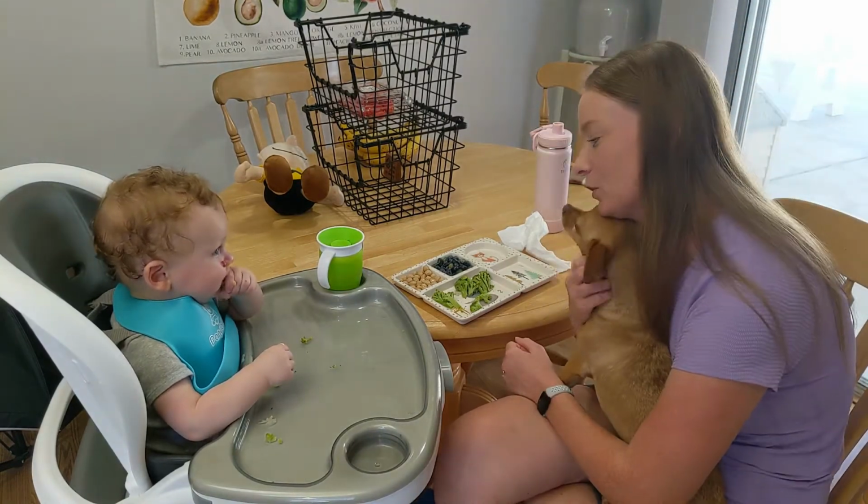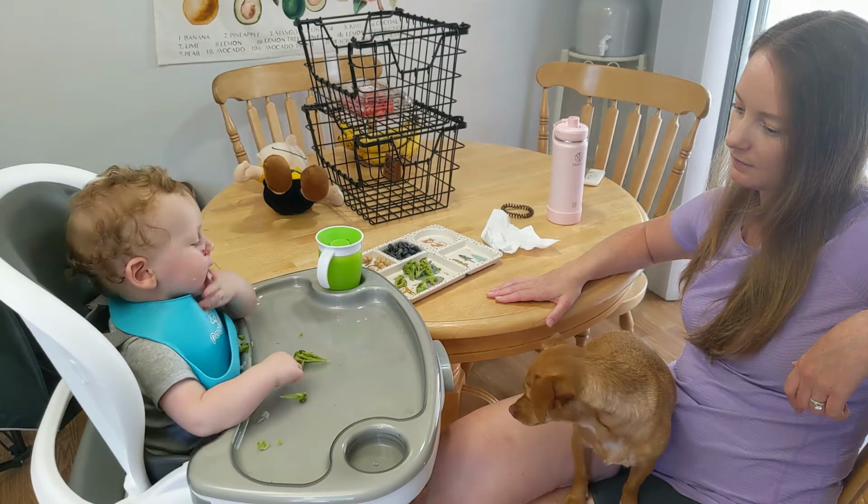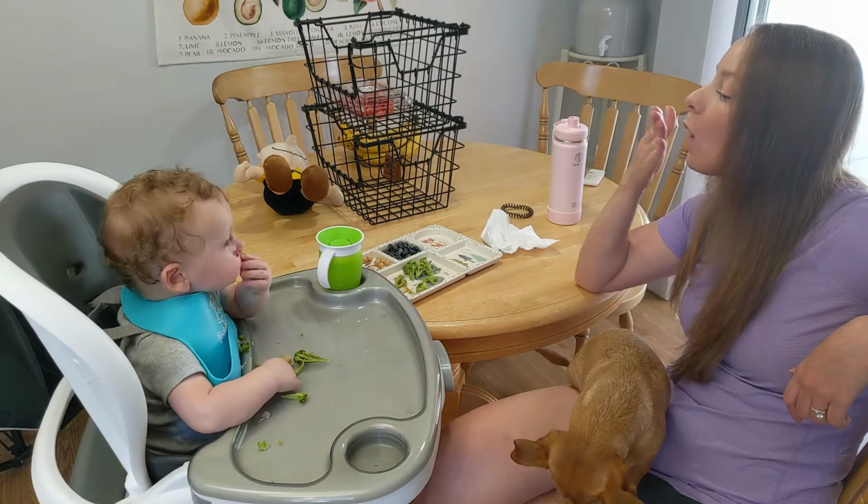Oh, we've got a little friend joining. This is Lucille. She's quite the mama's girl, so she likes to sit on my lap any chance that she gets.